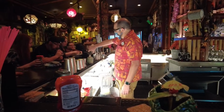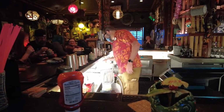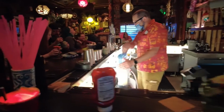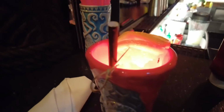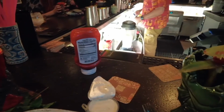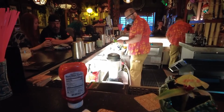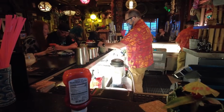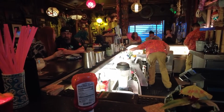That one looks good. That's a shipwreck. I thought that one got a glow cube. Depends on what you order. Okay. That one's a blended. Blender action. Mint is super strong. As soon as I set down the drink, I can smell the mint.